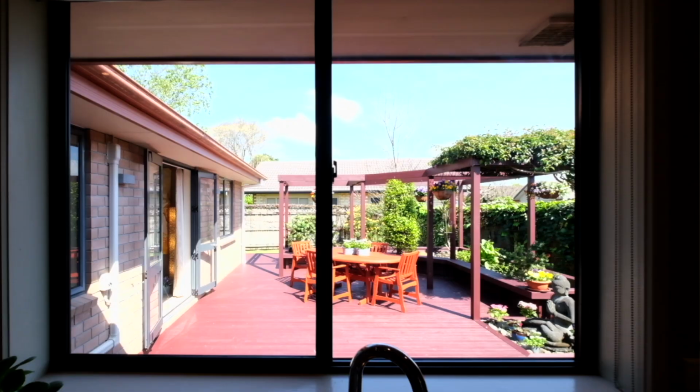The resident host will love entertaining here. The indoor outdoor flow is seamless, and in the kitchen you've got this big beautiful window where you can pass your culinary treats out to your guests.